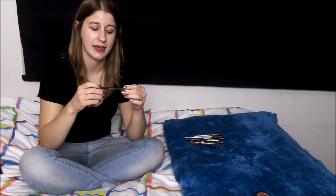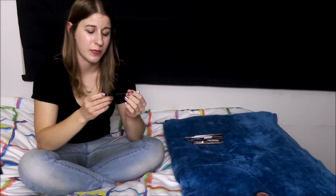The next one that I have is an eyeliner. This is the Rimmel Exaggerate Waterproof Eyeliner in the shade 212 Rich Brown. I really like this. This is a brown eyeliner. It's softer than black. Like I said, I don't really wear black eyeliner that often, so I like this one. It's really creamy as well. So easy to apply.